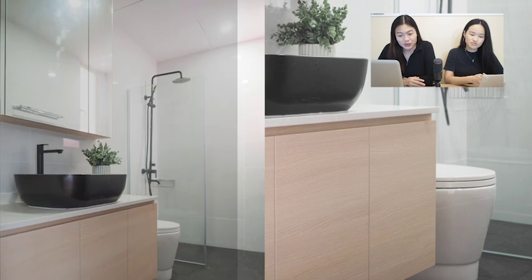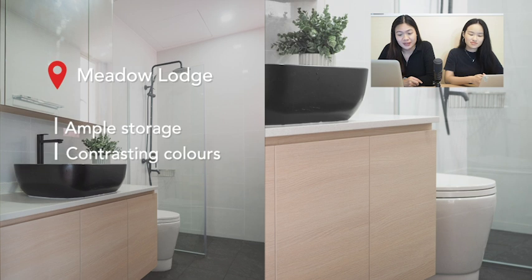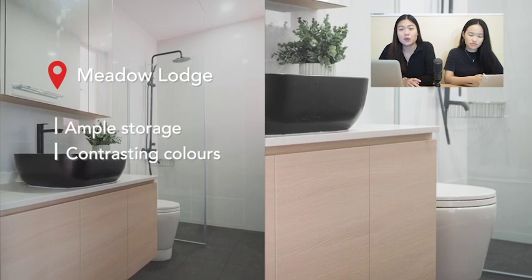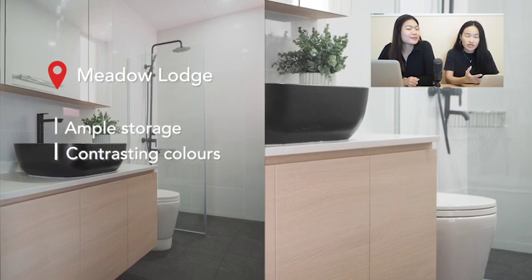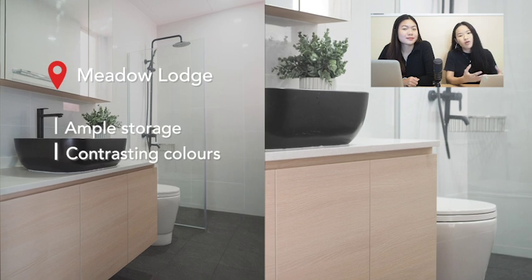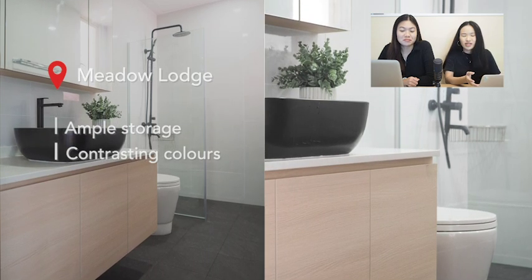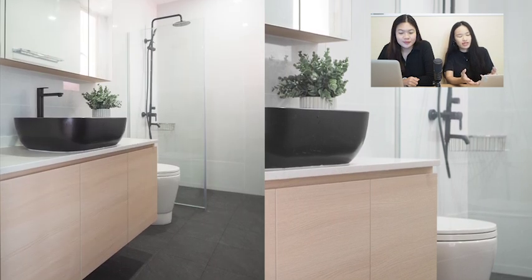Next we have Meadow Lodge. This bathroom is actually in a condo, and usually this type of bathroom is slightly bigger than the HDB ones. And that's why over here you see that the vanity cabinet is longer than the previous houses, with 3 doors. This also allows for a bigger mirror as well. Behind the mirror is actually some storage, so this is what we call a mirror box. I think the matte black basin and the tap also help to create visual interest, with contrast with the light color wood and the worktop.